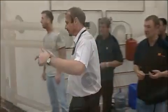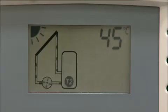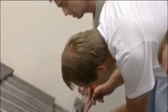As with all Worcester products, installer training is a very important part of the overall service. Here at one of Worcester's academies, installers are gaining essential hands-on experience of how to mount solar panels on a roof and fill the system.